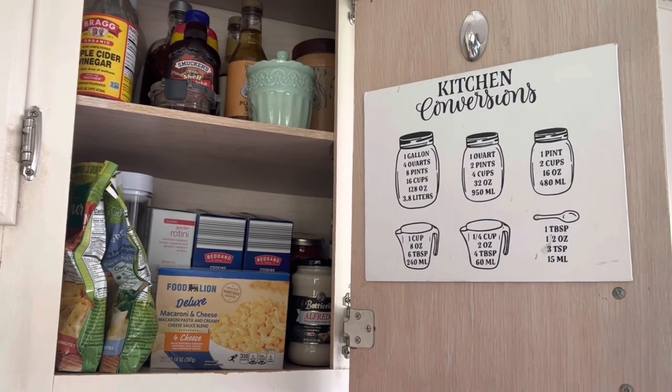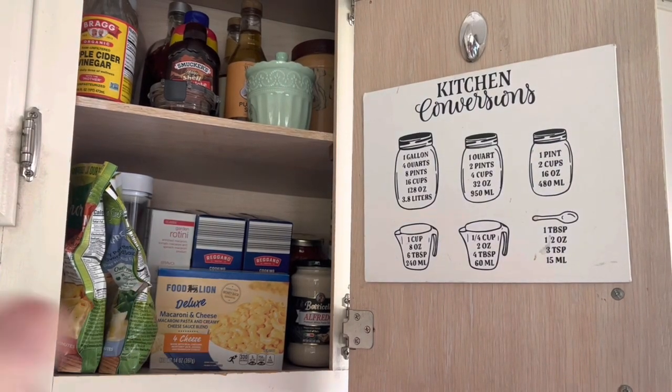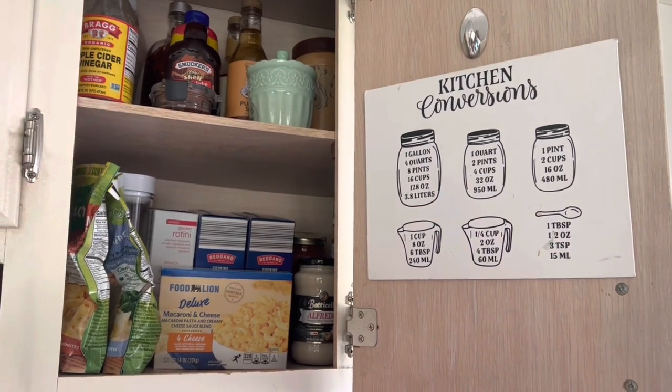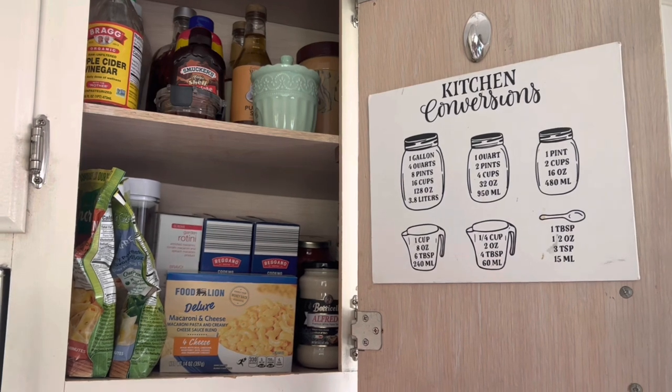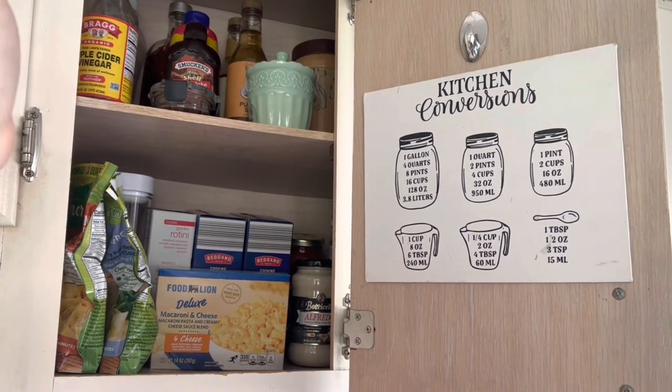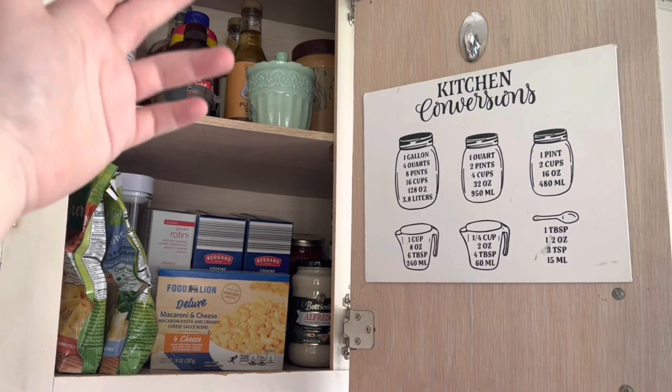I have our pastas, macaroni, different stuff. I've got at least 4 or 5 types of vinegars, which I didn't even know I had. But that's more like vinegars and then syrups and stuff, peanut butter.